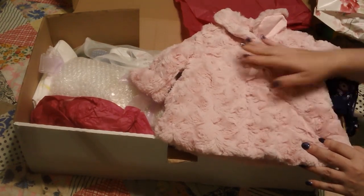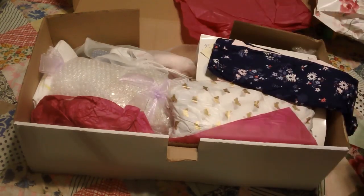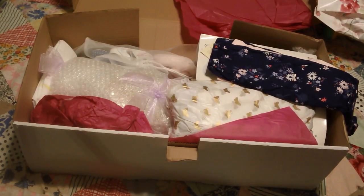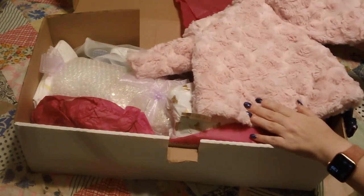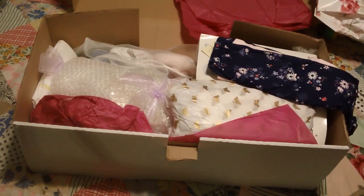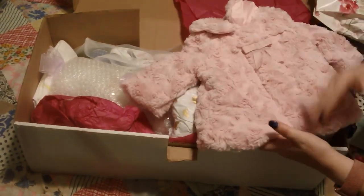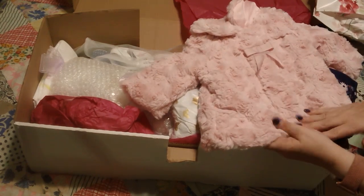Oh, this is beautiful, guys. And it's got a little bow, and a little collar. Here's the back of it. This is beautiful. That is gorgeous. I could sit here and pet it all day, guys. This is so soft, I kid you not. I wish you guys could feel this.